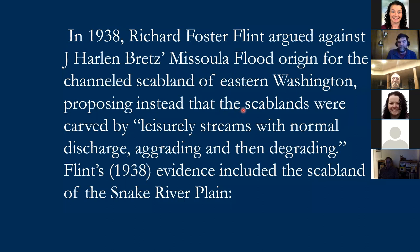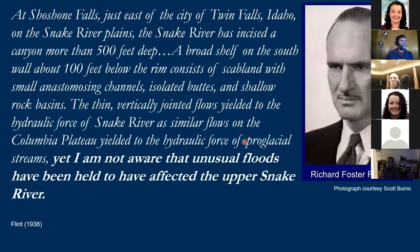One of J. Harlen Bretz's chief antagonists in developing the Missoula flood origin was Richard Foster Flint. And Flint argued that instead of catastrophic floods, it was leisurely streams with normal discharge, aggrading and then degrading, that created the channels, the complex of channels and deposits, particularly that of the Cheney-Palouse coming into Lake Lewis. And one of his lines of evidence was the scabland near Twin Falls, where he reports in his 1938 manifesto opposing the floods that at Shoshone Falls, just east of the city of Twin Falls, Idaho, on the Snake River Plain, the Snake River has incised a canyon more than 500 feet deep.